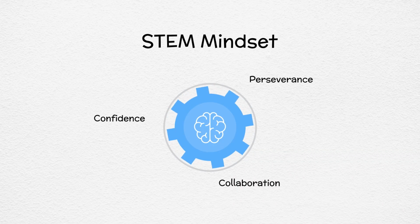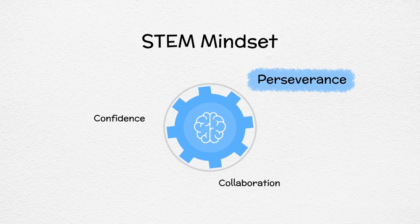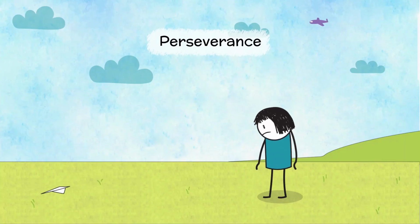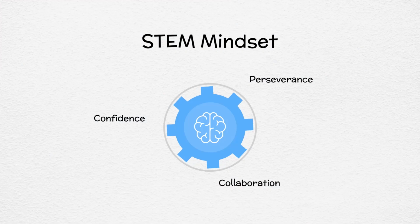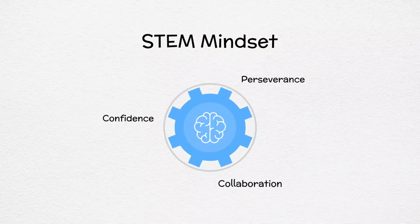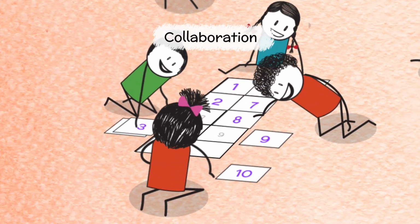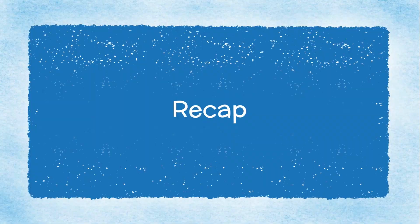The final domain is the STEM mindset, perhaps the most important outcome of STEM learning. STEM mindsets are interdisciplinary and are the foundation for continuous learning. Several characteristics come together to form a STEM mindset, including perseverance, which helps students to learn from their mistakes without giving up. Confidence, which comes from learning new things that are often challenging at first. And collaboration, which helps children to work as a team towards a common outcome. The opportunity to activate these skills is woven into the lesson plans that are part of the program.